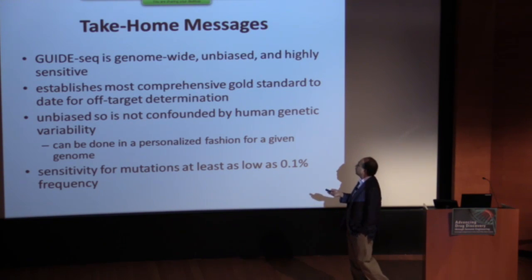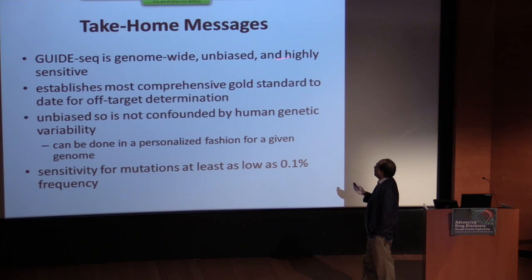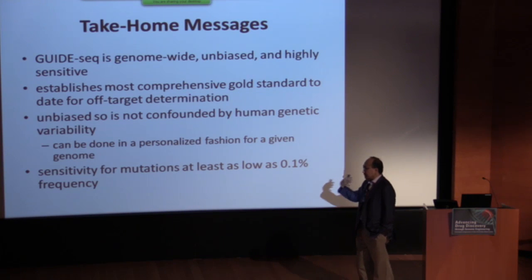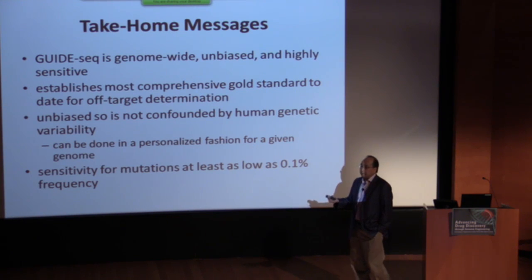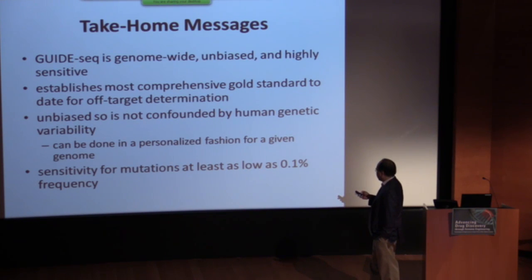So, take-home messages so far from the talk. One is that GUIDE-seq is a genome-wide, unbiased, and very sensitive method for detecting off-target sites. We believe that to date it probably is the best and most sensitive method. There have been a few others described in the literature, but we believe that all of them will suffer from sensitivity problems because the way they tag the sites is a lot less efficient than in our process. It's not biased. We don't make assumptions about where the sites are. We're just incorporating tags into wherever breaks are. So it's not confounded by having to have a reference genome sequence, meaning that it can be done in a personalized fashion. And the sensitivity is very high.